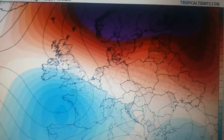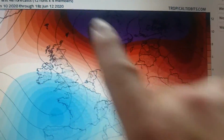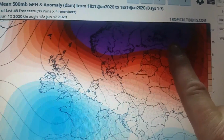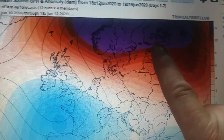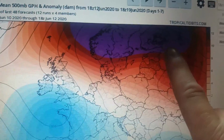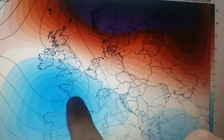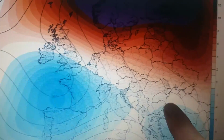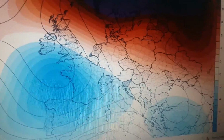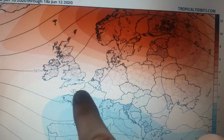Looking at a quick look at the CFSv2 for the upcoming 7 days for Europe. Big strong Scandinavian blocking high continuing to maintain itself over this region of Europe, so record-breaking heat will continue here. We've got very, very cool, very wet conditions across the southern half of Europe, and even extending into the UK. We're starting to moisten soils up after the driest spring on record.